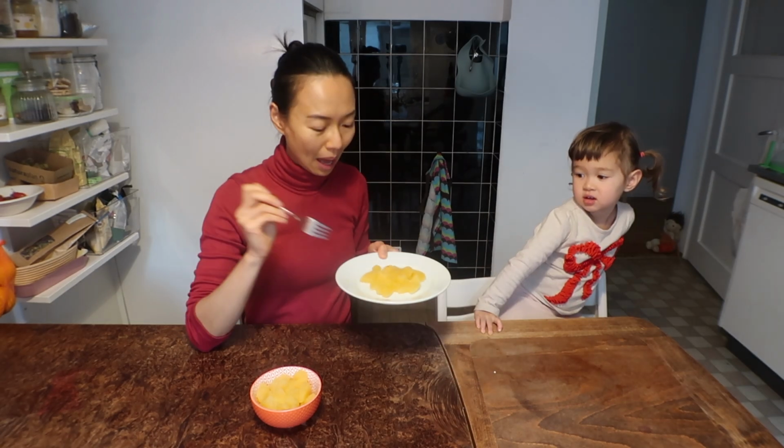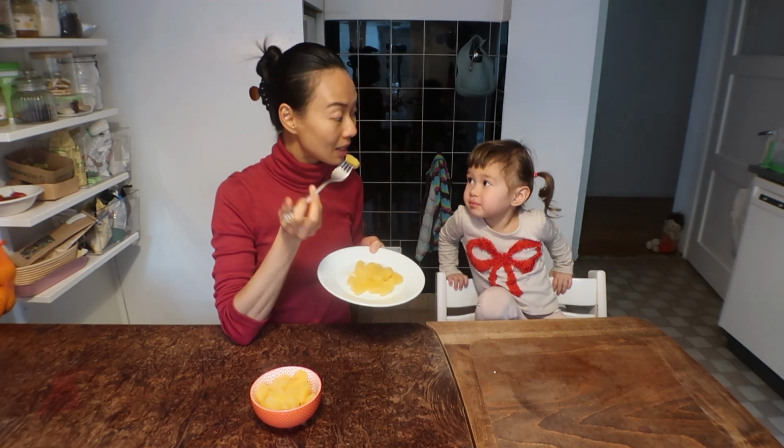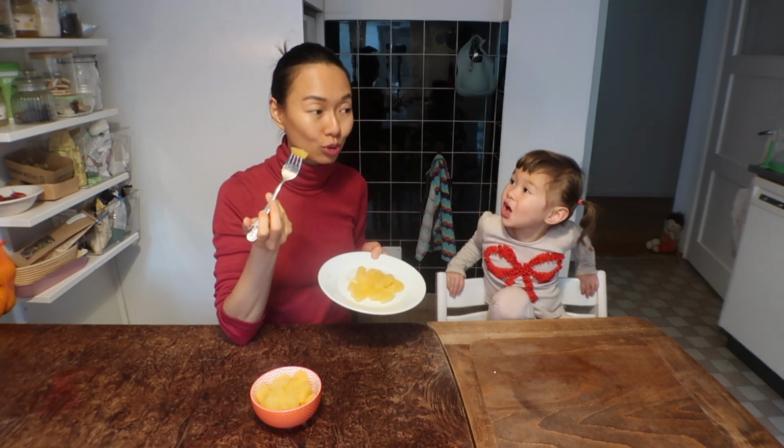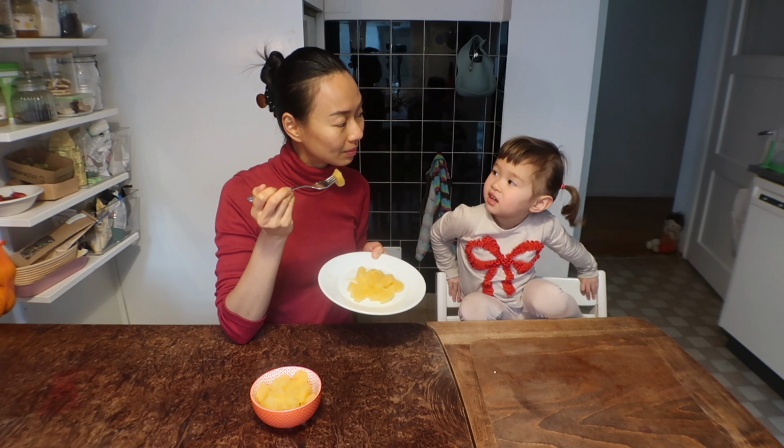It's too sour, the apple, so she doesn't like it. So next time we add figs, you can also add some dried figs and cook it together, then it's sweet.